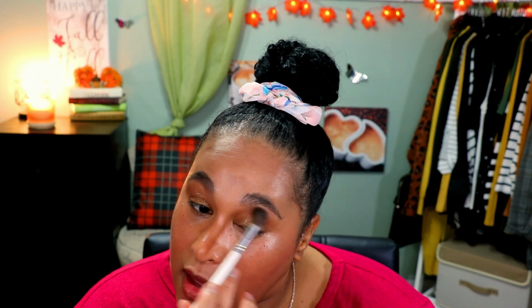I love kind of just blending that gold all the way up past my crease and just having that bit of shine, especially with kind of the more natural look. To me, it just really kind of gives it that bit of pop.